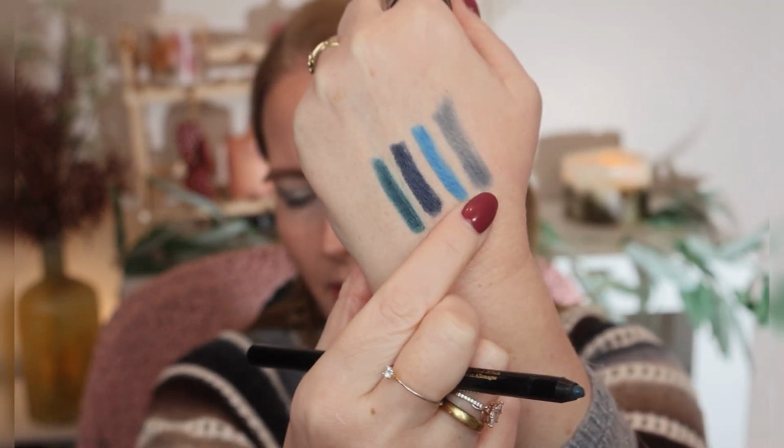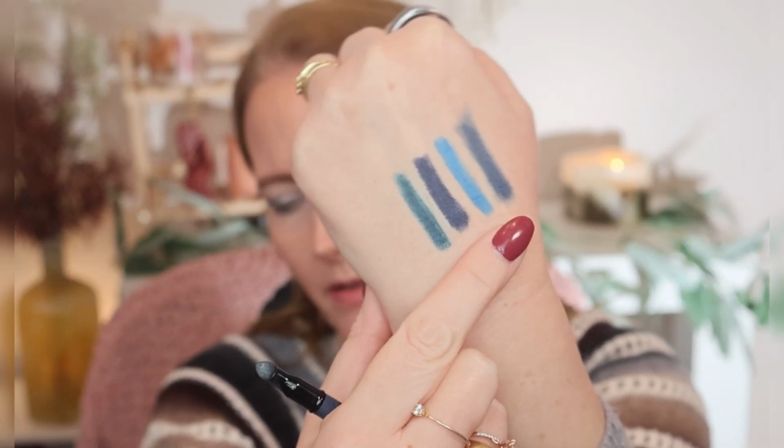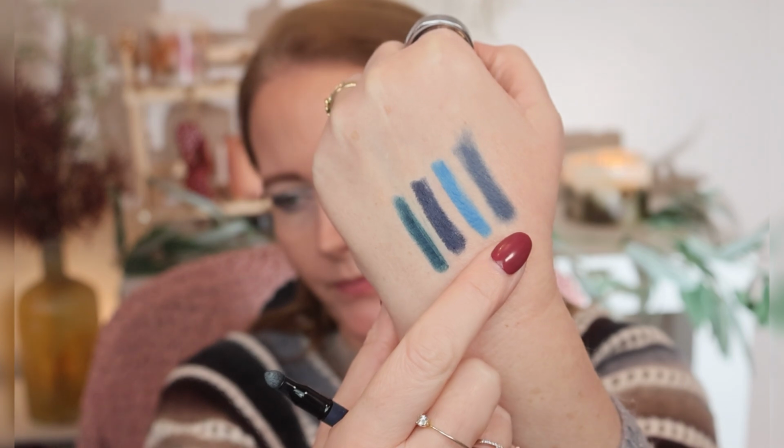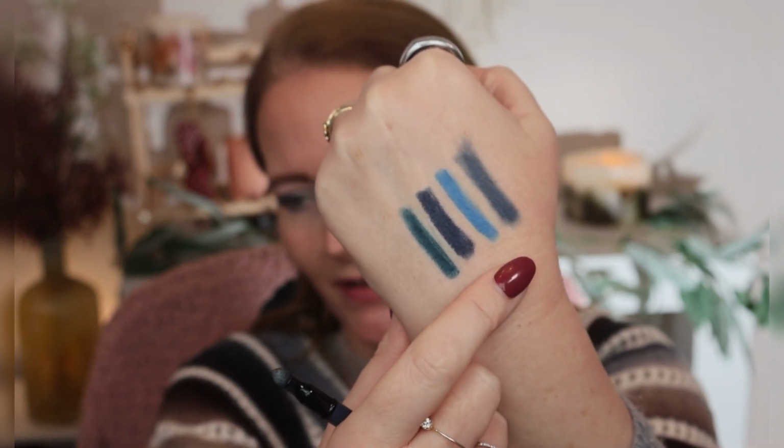So here is Jeans. I think I probably blended that out a bit more if you're wondering why it doesn't look so deep. So I'll just add a bit more just to make it a bit more equal. There, that's how the four of them look together. So I think this one might be my new favourite blue, you know, I really love it. So another hit, another recommendation.